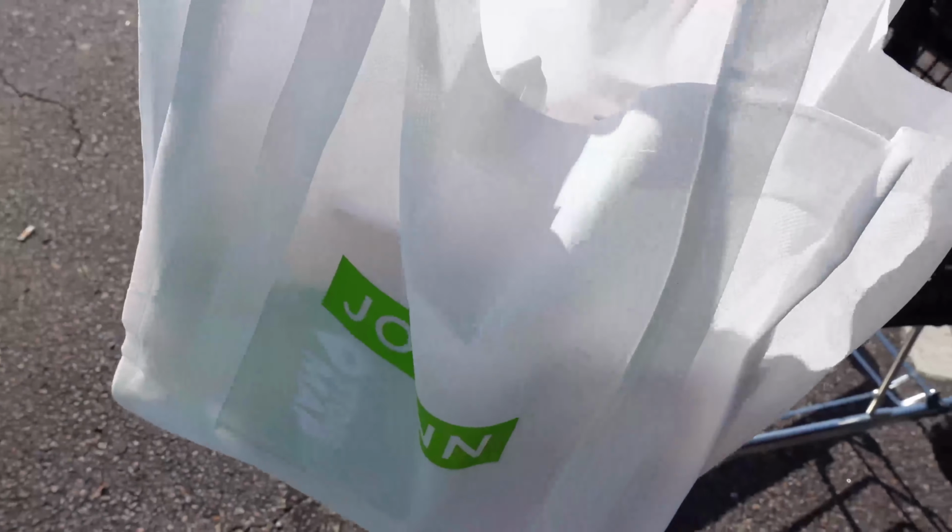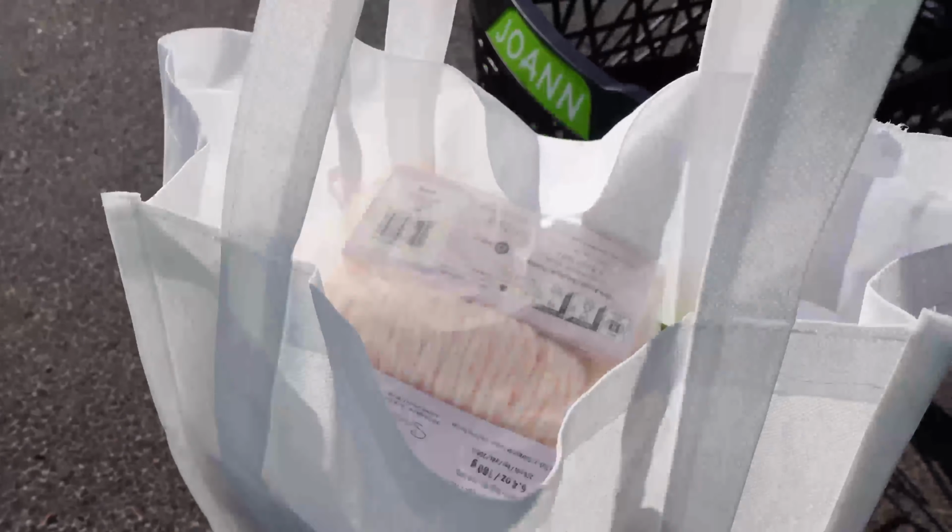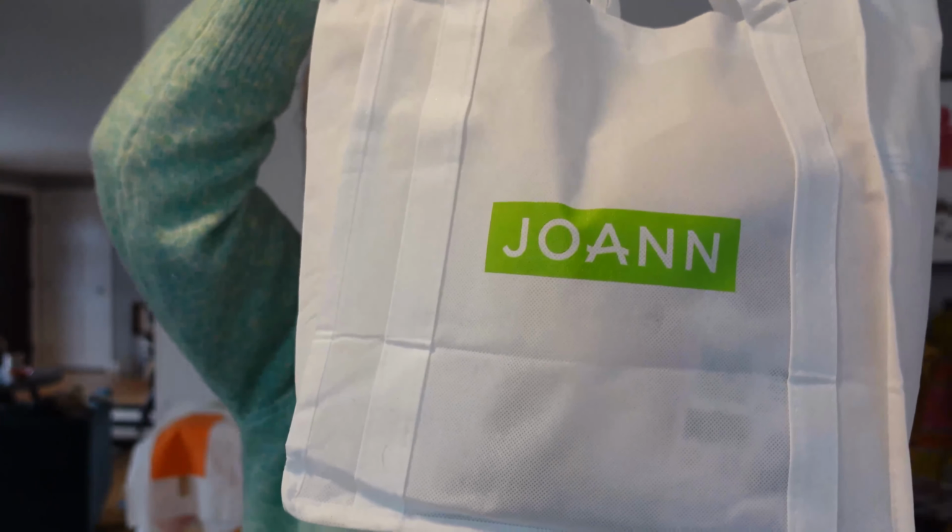You guys, I got here early enough for the goodie bag. We'll unpack this later. And now for my favorite part of any shopping adventure, the haul. Kind of like an unboxing, but we're gonna do an unbagging. So first things first, I got a swag bag because I was one of the first people through the door. I was committed.